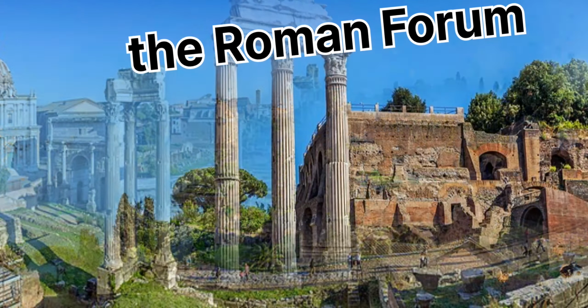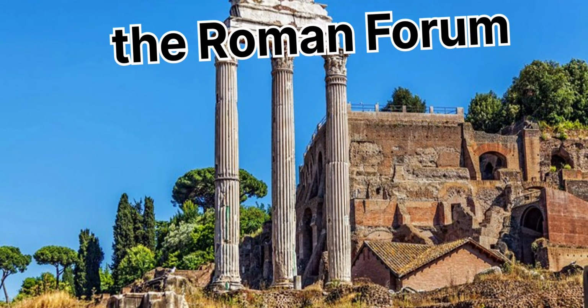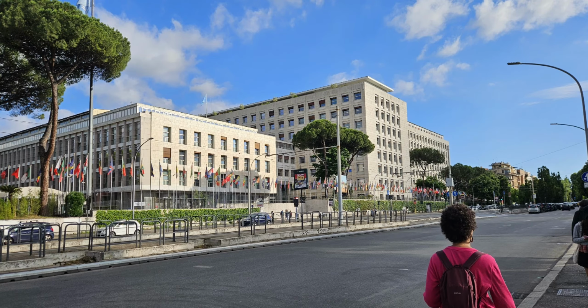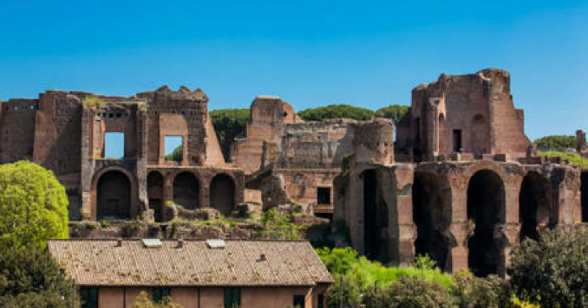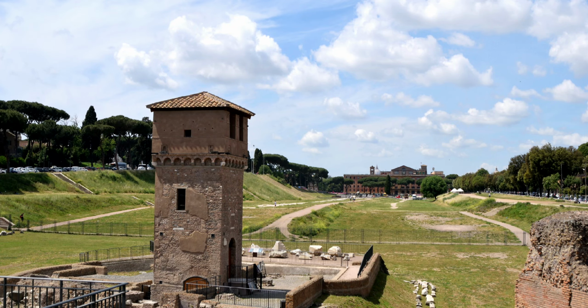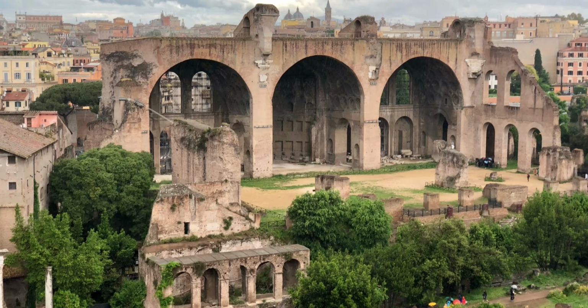It is a rectangular forum, or plaza, surrounded by the ruins of several important ancient government buildings at the center of the city of Rome. Citizens of the ancient city referred to this space, originally a marketplace, as the Forum Magnum, or simply the Forum. Here statues and monuments commemorated the city's leaders.